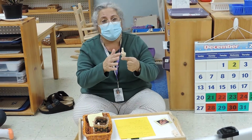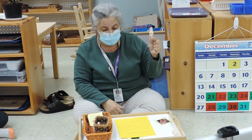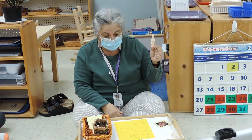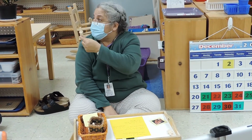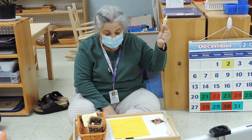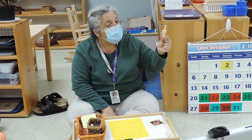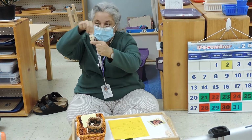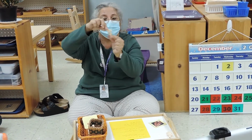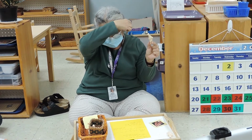And the knee bone is the largest bone in your body. Babies are born without kneecaps. I did not know this, and I learned this today. It is the most complicated joint in the body. It's the biggest bone, it's the most complicated bone.